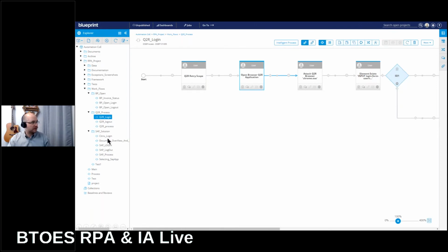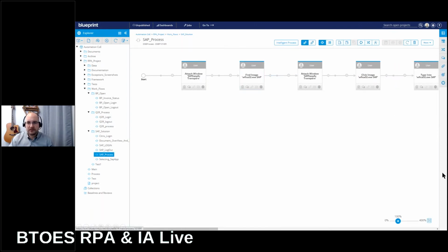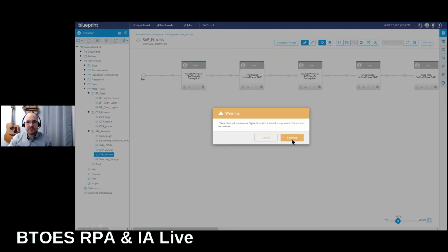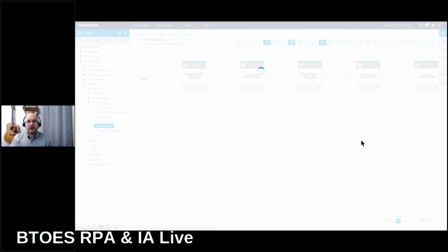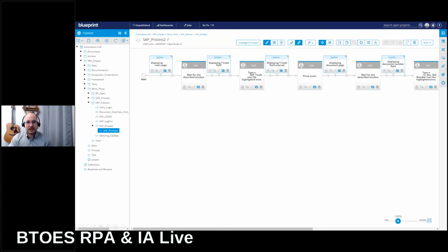Now, if I click on, for example, another one here, my SAP process, this is an image-based surface automation. So now we need to activate the blueprint to unlock all of those detailed pieces. So I'm going to convert this to a digital blueprint here. And now with the features available, I'm going to hit our intelligent process feature. And what that's going to do is it's going to rewrite, it's going to gather all the information it can from those detailed steps. So the first thing it did was it made this process more readable.